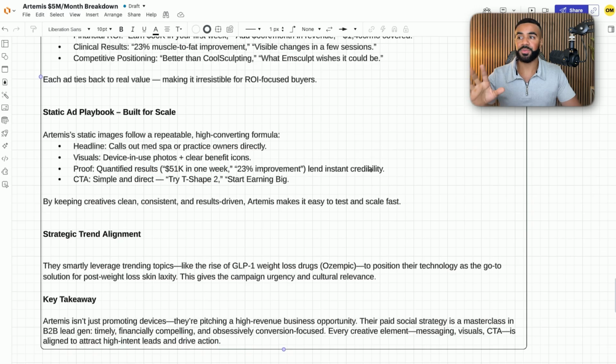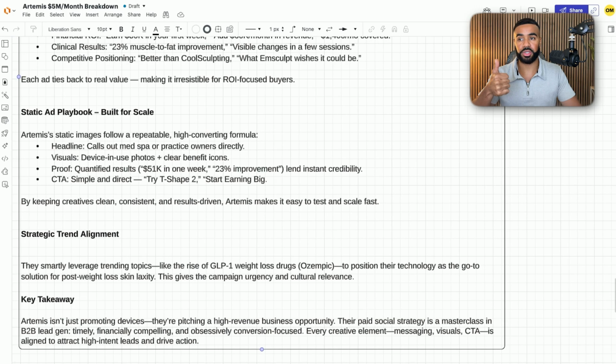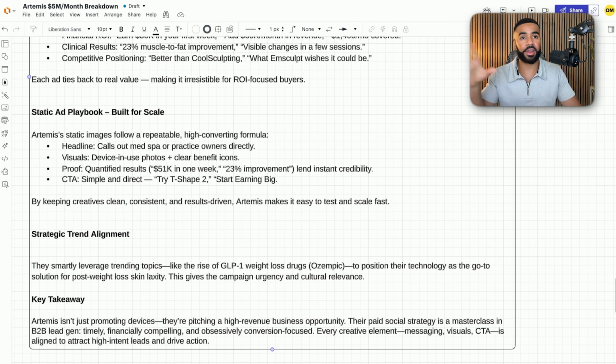And so last but not least, what I noticed after reviewing all their ads is that they have strategic trend alignment. They smartly leverage trending topics like the rise of GLP-1 weight loss drugs, Ozempic. Obviously this has been a category that has just exploded over the last couple of years, and they're literally leveraging their ads on the back of that, right?